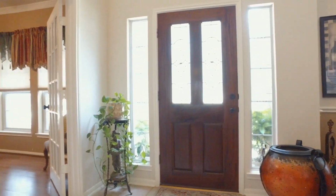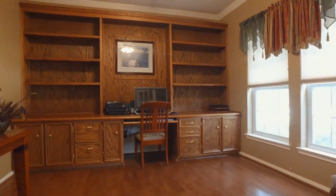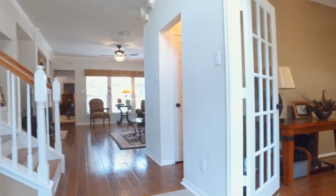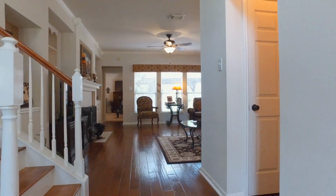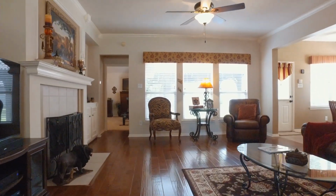There's a home office or a study behind French doors with custom built-ins, even a desk already prepared for you. Light, bright, and open, the hallway leads you to the back of the home, where there's an abundant amount of windows, a family room that awaits you with a big fireplace.